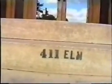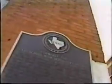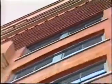This is 411 Elm Street, the former home of the Texas School Book Depository in Dallas, Texas. The cameraman is going to do a walking tour of the crime scene, and the camera is now heading out toward the plaque on the wall, which in 1988, when this tape is shot, acknowledges that Lee Harvey Oswald allegedly, to use the word on the plaque, fired the shots at the president from the 6th floor window of this building, the window on the right, on November 22nd, 1963.